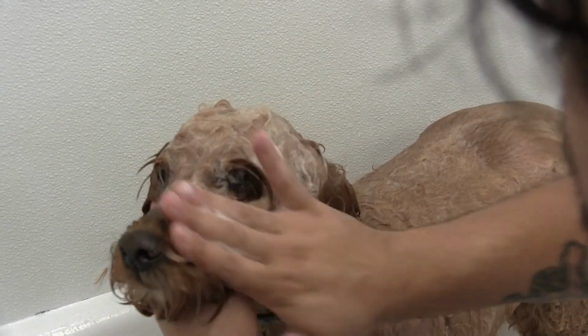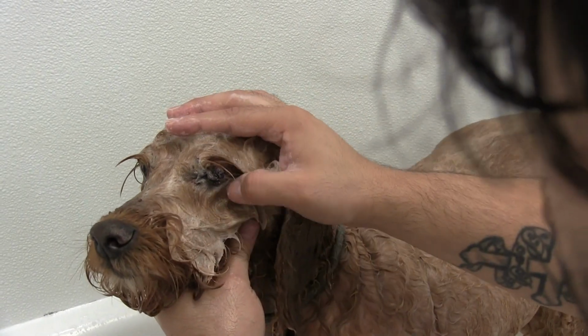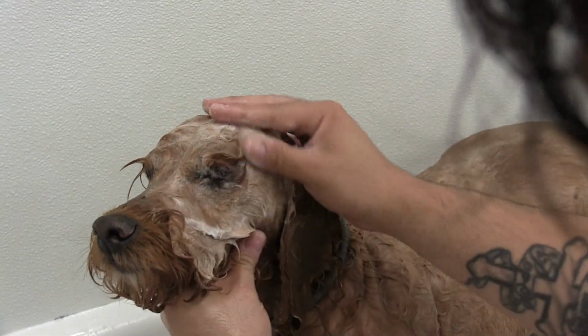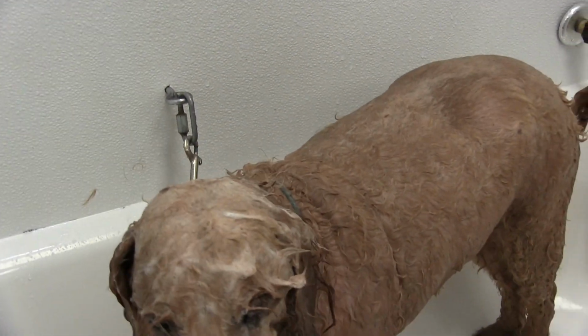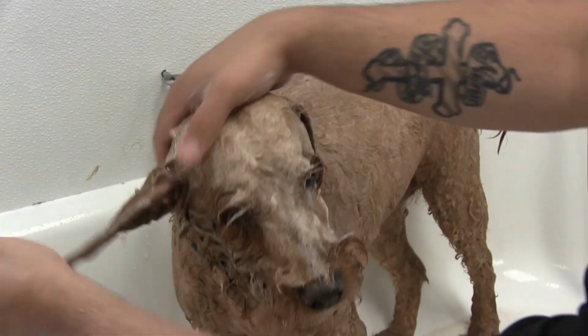Nothing in the eye. Might look like it is, but it's not. Trust me. Get this piece off. There you go. Got it. It's on my thumb. And we're done. I'm going to do the rest of his head really quick while we're there. Let the soap do its thing. But that eye is as clean as it's going to get safely. No soap in the eye.